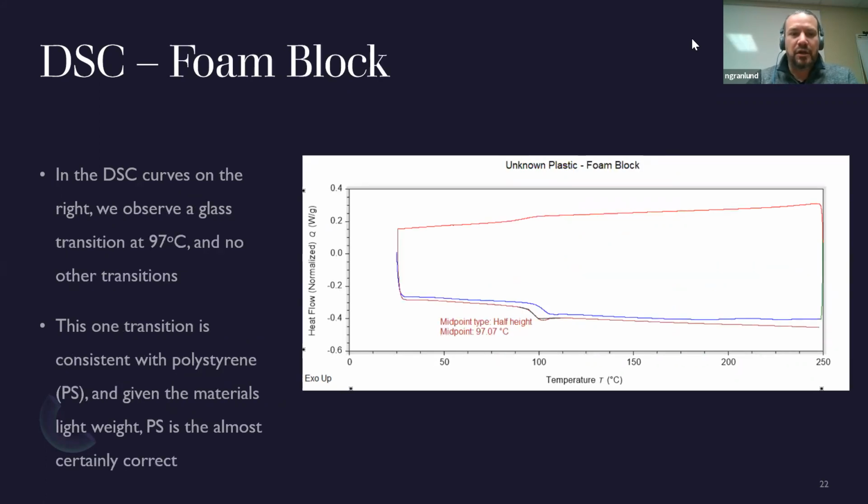The second to last here is the foam block. We found a lot of polystyrene when we were out. It's pretty characteristic by the fact that it's a light block with a lot of small little granules in it. But I took a look at it via DSC, and I found that it has what's known as a glass transition at 97C. And that's exactly what you would find in polystyrene. And so given the fact that it was lightweight and it also had a characteristic property of polystyrene, I determined that that was polystyrene.